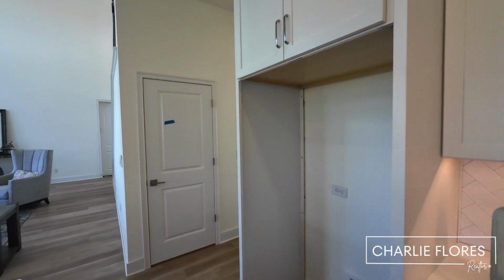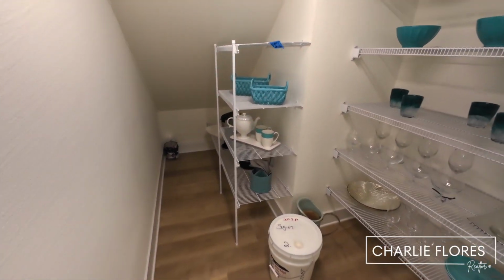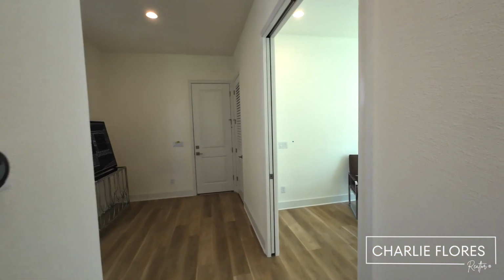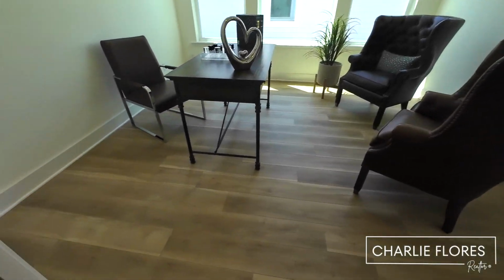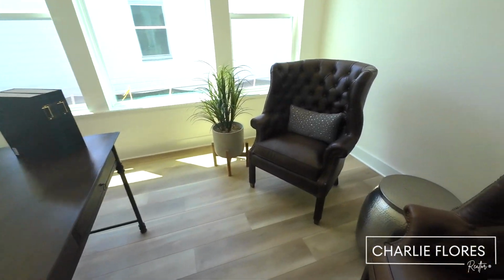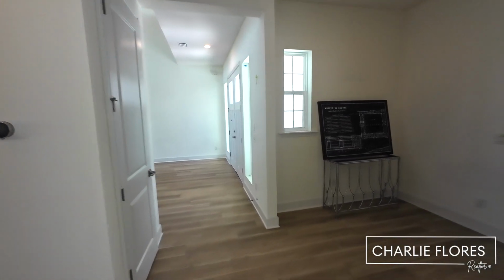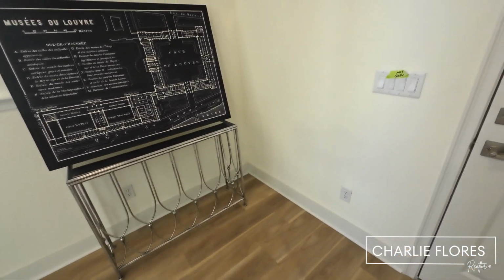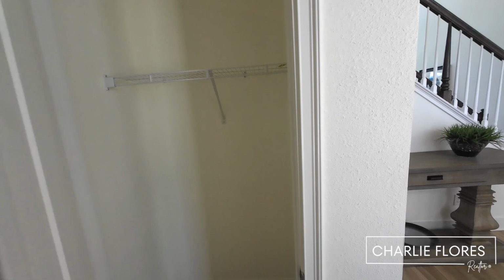All right, we're going to continue our tour over here. Here we have the pantry. Now over here we have our flex room. This one has been turned into a study. See the pocket doors here. And then here we have the mudroom. You can set up some built-ins here. And then you have your 2-car garage. Here's the closet at the entry.